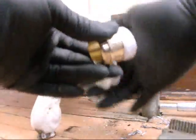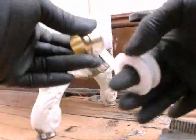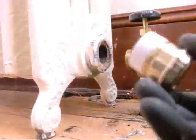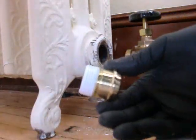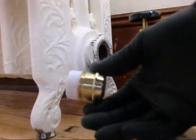Try not to forget the nut this time. I got the owner of the house and his son here, so I gotta be a good boy. Where did I put the nut?